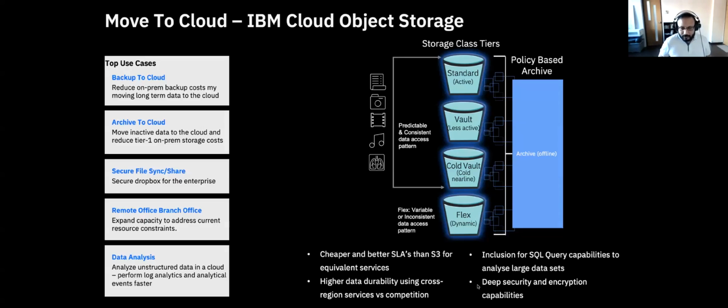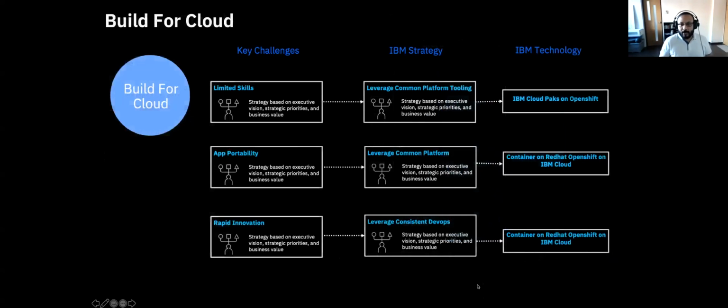Right. Now, let me just quickly go through here. So we talked about migrating to the cloud. Once the workloads are in the cloud, we've got to think about building for the cloud as well. So as I mentioned before, our key strategy for customers, particularly when customers are limited on skills, is to leverage common tooling and common capabilities, and hence why OpenShift is an absolutely key strategy for IBM. And Cloud Paks, which is our containerization strategy for our middleware solutions, are also a key strategy for our clients.